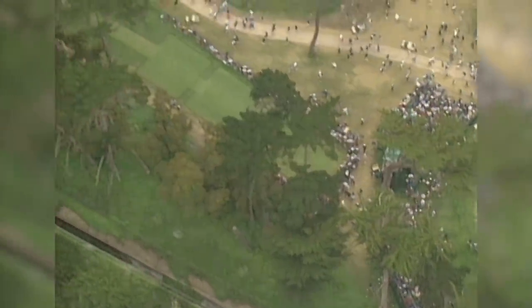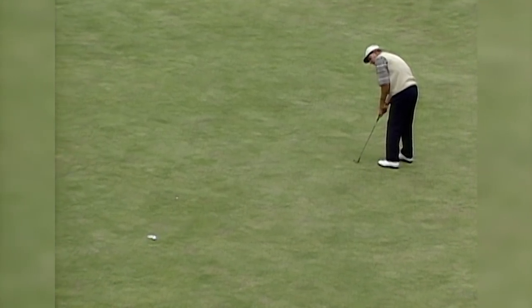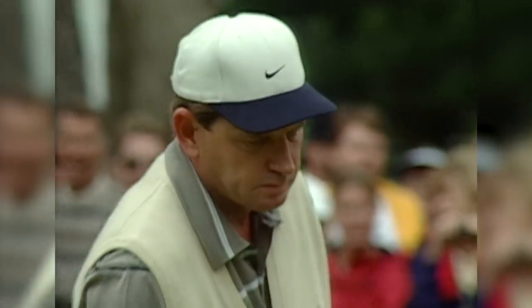This is the point. 14. And a birdie chance for Nick Price. This was moments ago. And denied once again.